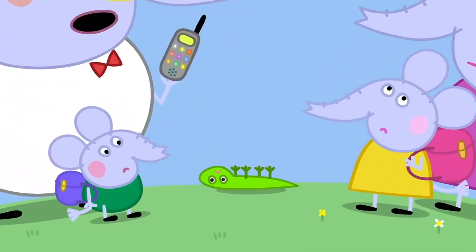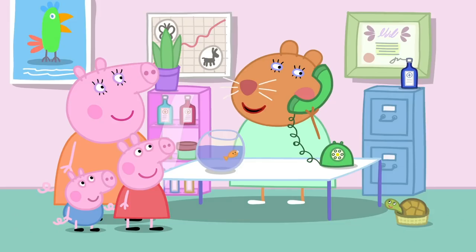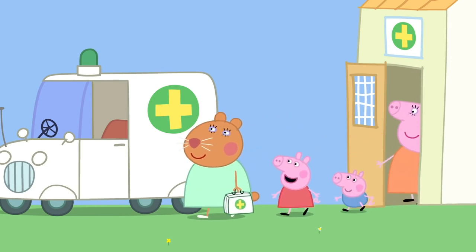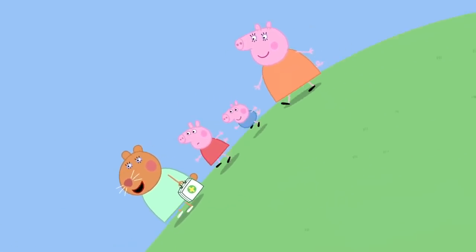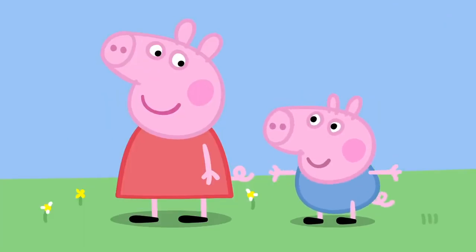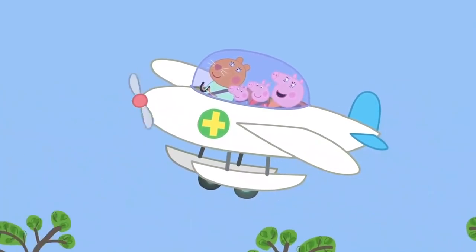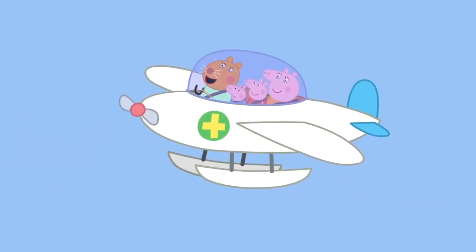We found a sick lizard. It's a gecko. Edmund knows all about lizards. He is a clever clogs. I'll be straight there. Ooh, can we come too? Of course. Let's go. Are we going in an ambulance? No, the mountains are too far away. We'll go in my aeroplane. Ooh! Airplane! Meow! George loves aeroplanes. All aboard! Up, up and away! I didn't know you had an aeroplane, Dr. Hamster. Oh, yes. I'm the flying vet.